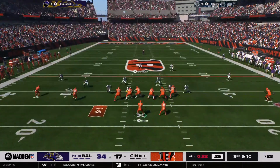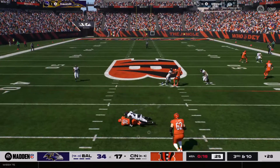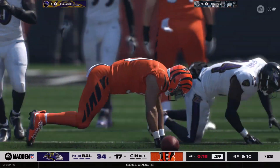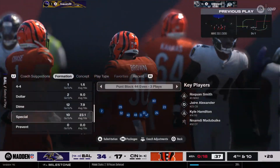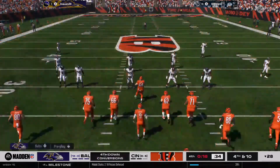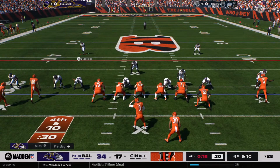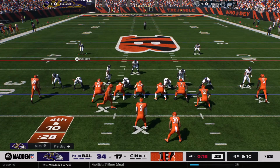On 3rd down, here's Burrow. And that one is incomplete, and the clock stops with 18 seconds to go. It arrived as the ball did to break things up. And now they're staring at 4th and long. They're going to go for it here, trailing in the 4th.